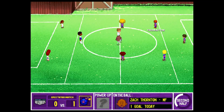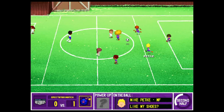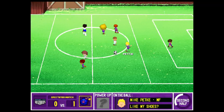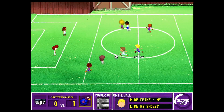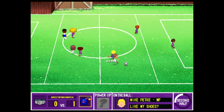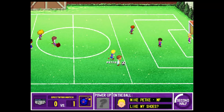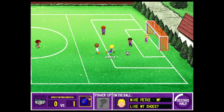Kansas City Wizards will restart the game. Traps it. Purple frees it up. Carries the ball.